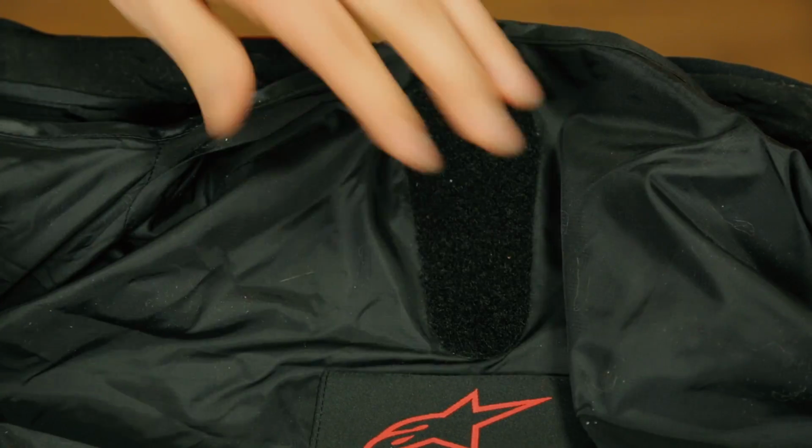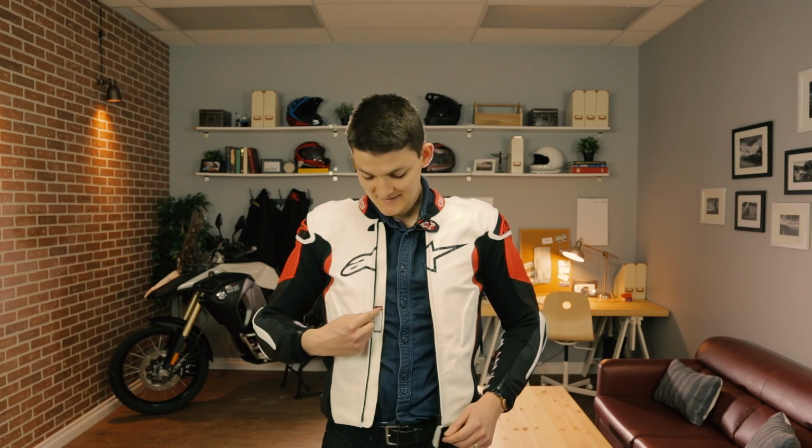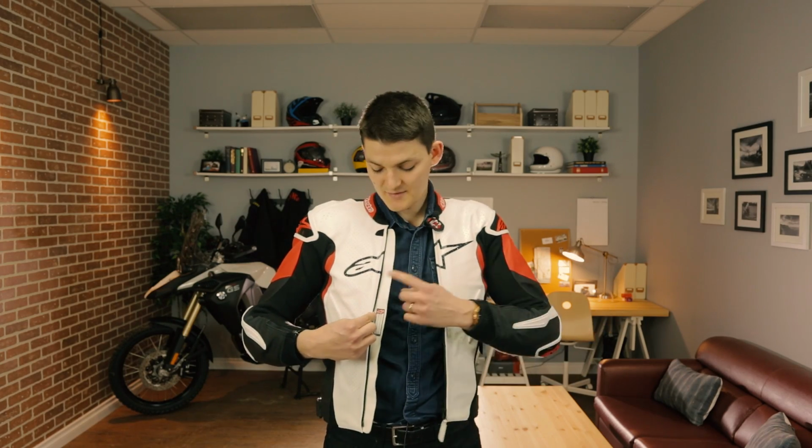Normally with race-ready gear, they'll just assume that you want the former. And the billionth safety feature on this jacket is an ID tag. If the worst should happen, you can write whatever you want the paramedics to know right on there. Whether or not they find it is a bit of a coin toss, but hey, 50% is better than nothing.